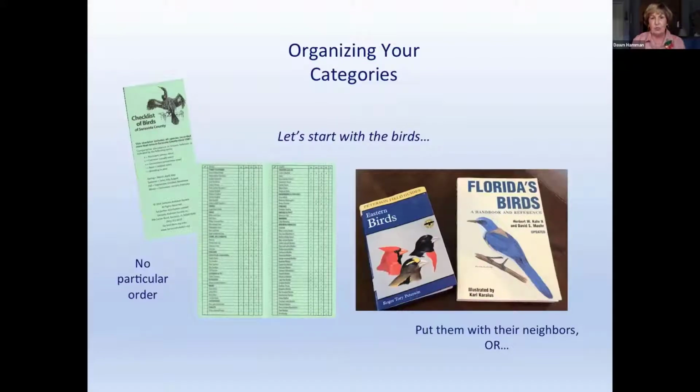Organizing your stamps for whatever you're doing, whether it's a presentation or an album, becomes a challenge. I could use a list of birds in no particular order, such as the one on the left from the Sarasota Audubon Society, but that didn't make a lot of sense to me. So I decided to look at birding books and see how the birds are organized in those books. If some of you are birders, you are probably familiar with the Peterson guide shown there on the left. And that's the one that I decided to use because the categories in there seem to be simple, and I'm no expert about birds, and they made sense to me.